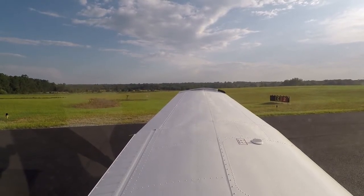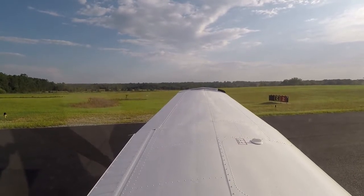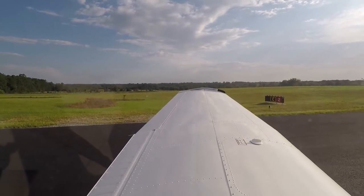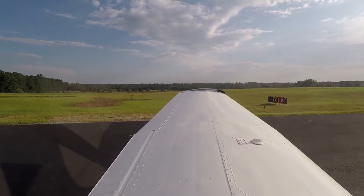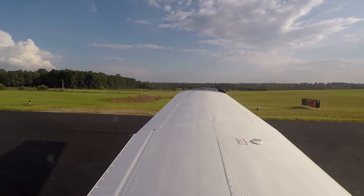Alright, lights, camera, action, fuel pump, landing light, strobes. I don't see anybody coming down the opposite end. Final looks clear. Base looks clear. Eastman traffic, Midnight 269, departing Runway 2, departure to the south.